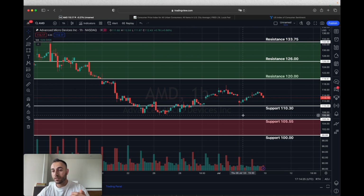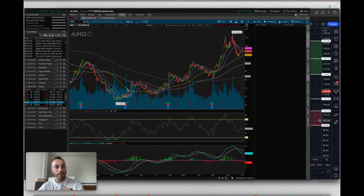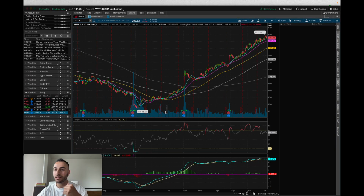If you are bearish on the stock, you can potentially take on a short or a put position below 110.30, and the downside price target strictly for a day trade would be 105 to 106. You would need a close below 105.55 to safely swing puts towards a price target of around 100 to 101.